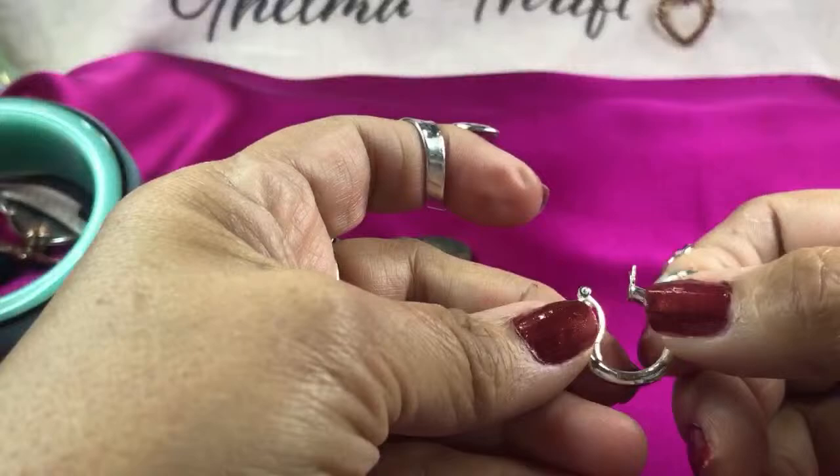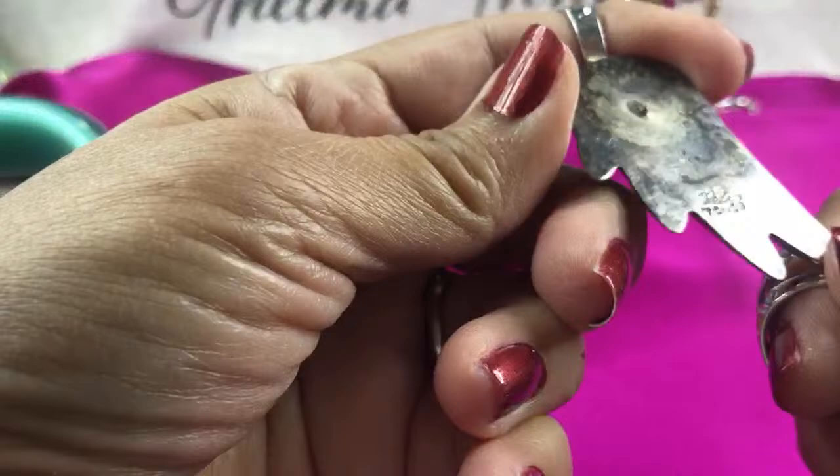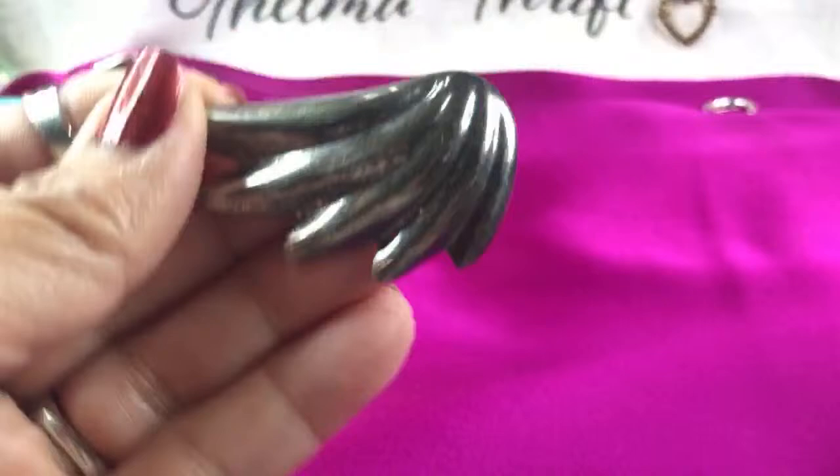All right, this looks like sterling as well. I'm not sure. It looks like it could be marked there. Good, good, good. And this one is marked, but it's missing the little prong. What a shame. Interesting. That'll have to be scrapped.